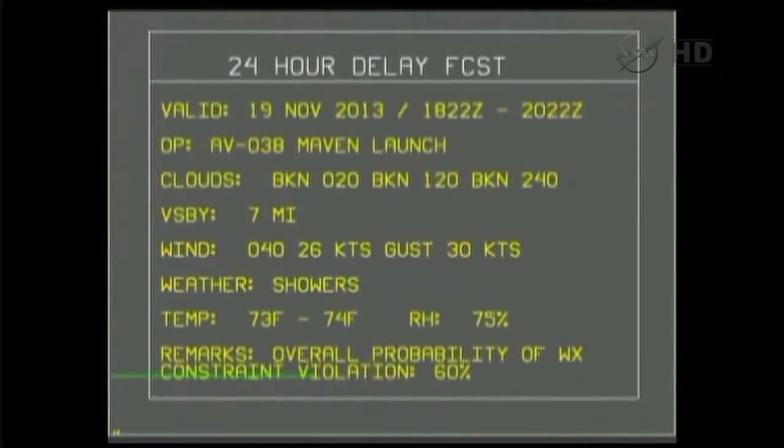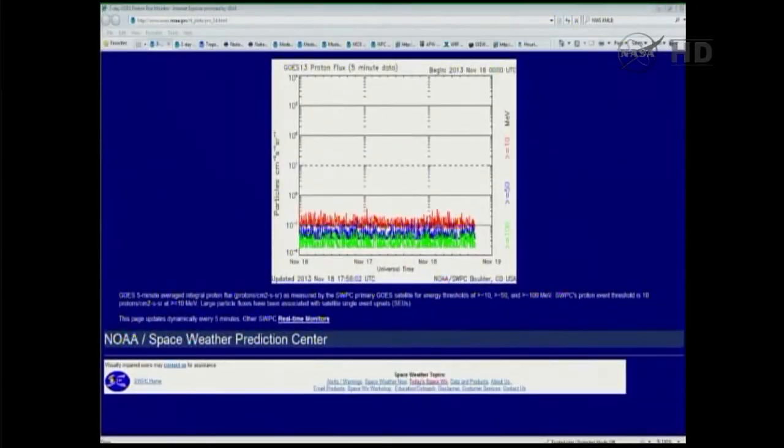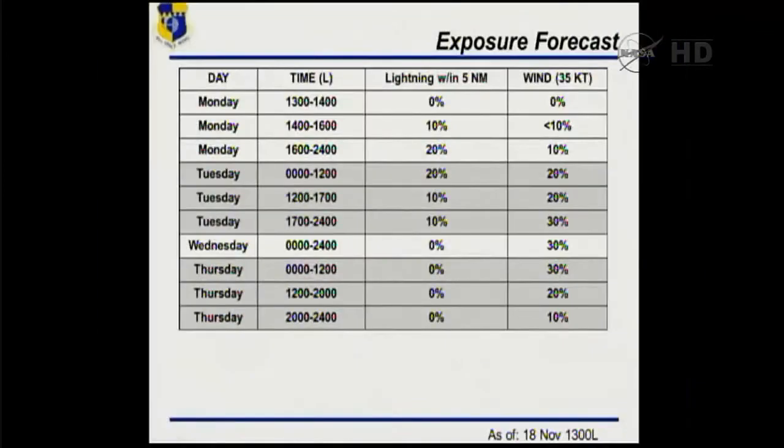In terms of proton flux, it remains at normal background levels. And in terms of the exposure, low threat of any type of lightning, not expecting any lightning in the next hour to two, and then a small threat after 2 o'clock with the greatest threat after 1400 or 1600 local. This concludes the weather brief. Pending your questions, sir. Range coordinator has no questions.